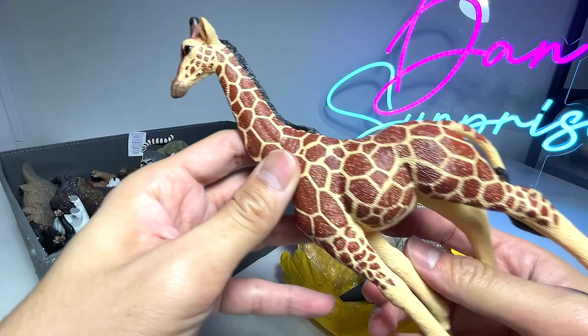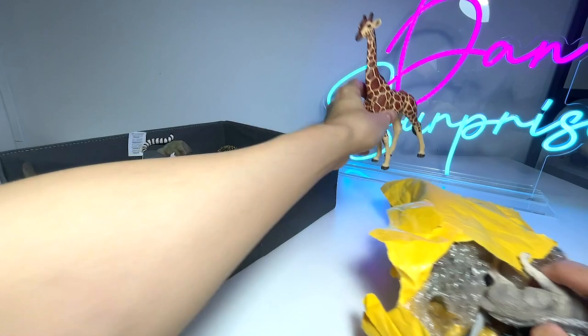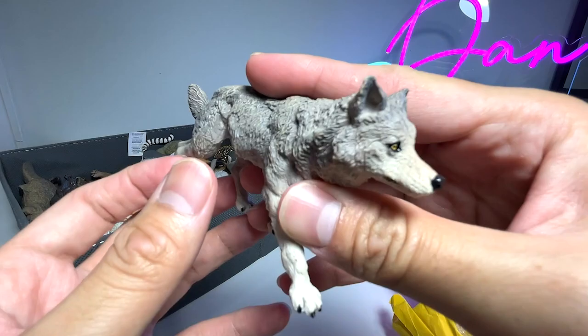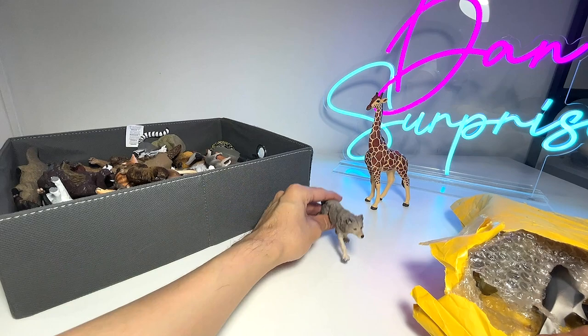Wow, it's a really nice giraffe. And this giraffe is actually from Pepo. Thank you so much, Jeremiah. So you guys should know that giraffes are the tallest land animal. And what is this? It's a wolf. Let's check this out. Wow, it's a really nice wolf figure. I don't have this figure, so thank you so much for sending us this. This would definitely go into our collection.